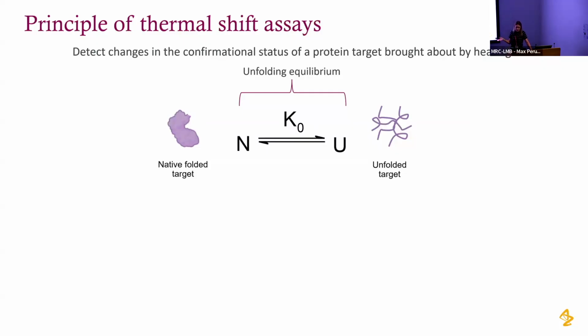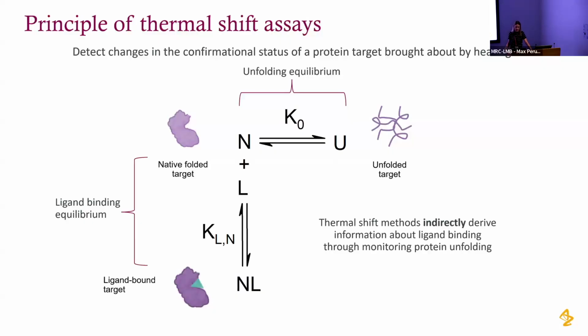And this can be really useful in understanding information about ligand binding. So if I just add a ligand binding equilibrium onto this model, for the most part, ligands will bind to your native folded state of the protein to form a protein ligand complex.